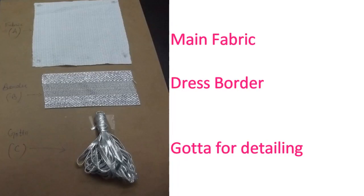This is the basic material we are going to use in dressmaking. To keep the dress ethnic, we decided to make it an anarkali.